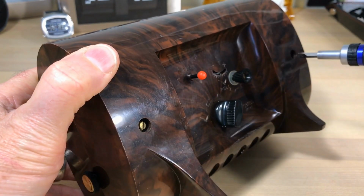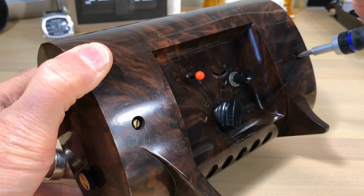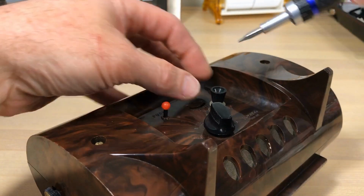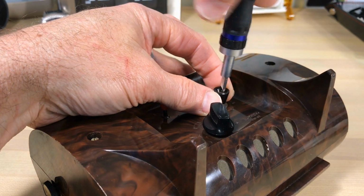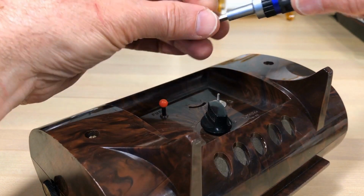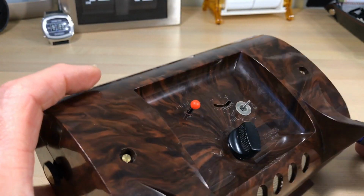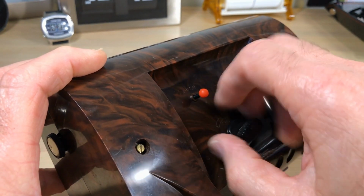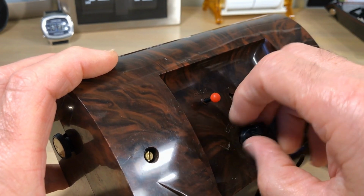And there's just 2 screws, like I said, here. That's the hand set here, the clock set. You have to turn this screw clockwise. It's got a little, like a barrel screw. This you turn counterclockwise. And that's really all you need to take off. The other things that are on there need to just stay on there.